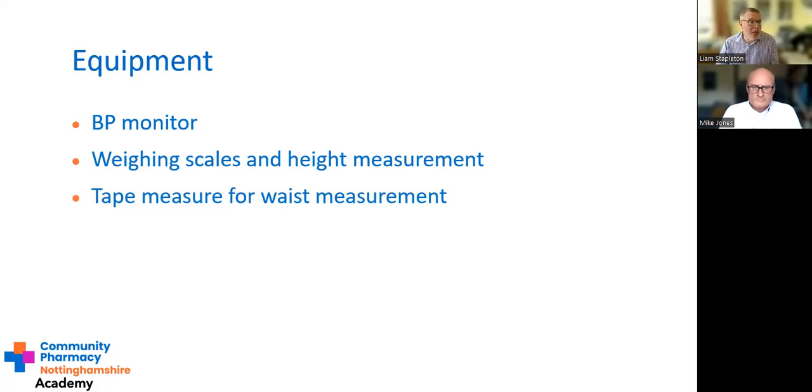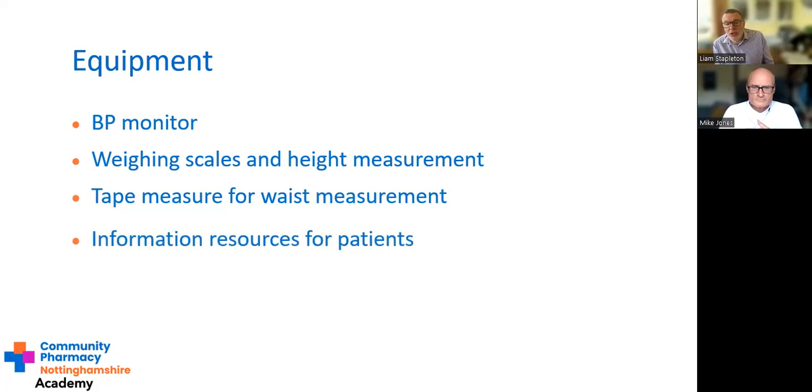And finally, we need to make sure we've got a good range of information resources that can be given to the patient, whether they're getting the oral contraceptive service from us, or we find that they're not suitable for the contraceptive service and we need to refer them. Making sure they've got good contraceptive practices whilst they wait to get an appointment with an appropriate person.